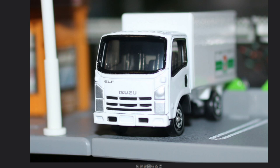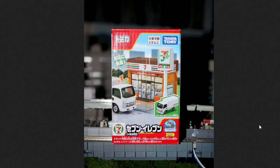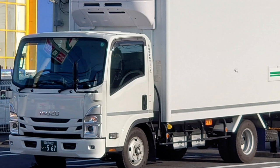The 7-Eleven version. This is the actual box right here of it. Not that big. But let me get another one. Here is the vehicle right here. For an Isuzu Elf, some people are like, oh man, that's pretty plain looking. It doesn't look really cool, but let me bring up a picture here. Okay, look at that right now. And this is the vehicle right here for 7-Eleven.